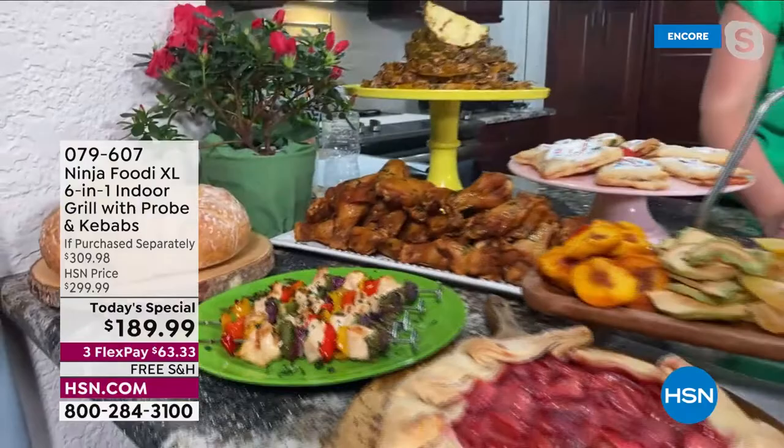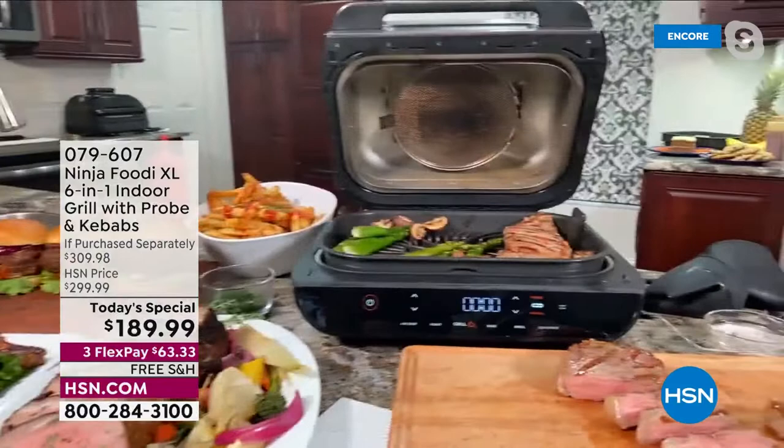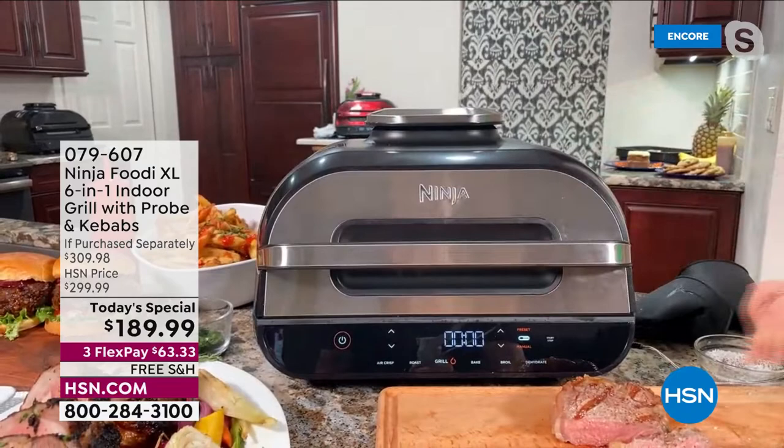So if you want, I can walk you through the panel again. If you want two different steaks at two different temperatures, let's say one of you in the household loves it well done, and one of you wants it a little bit more rare, you can do that too. So I'm going to close the lid here so you can see the front panel again and walk you through how to do that.